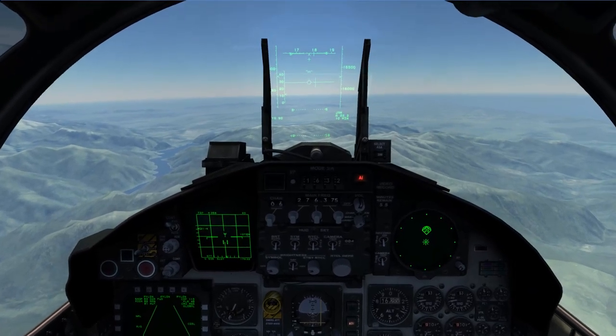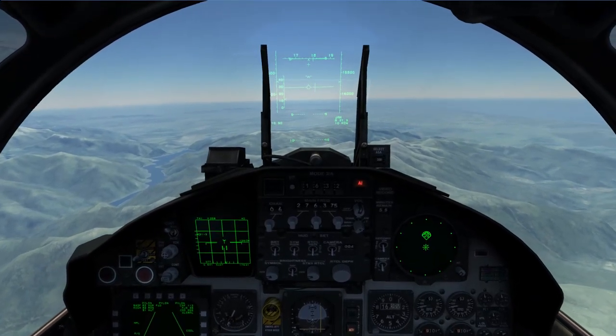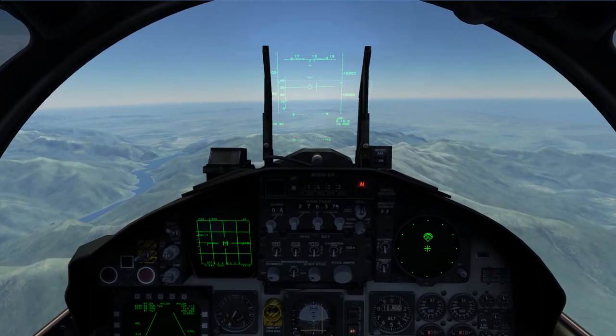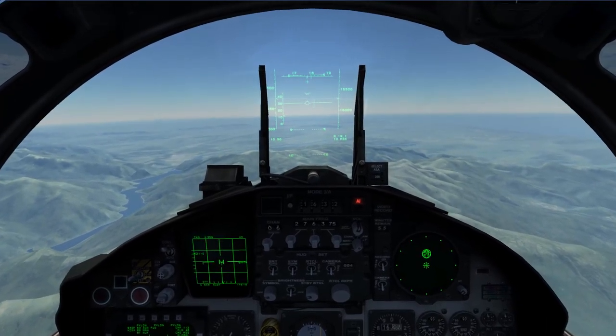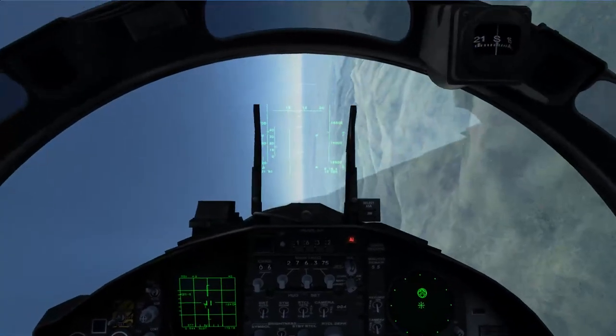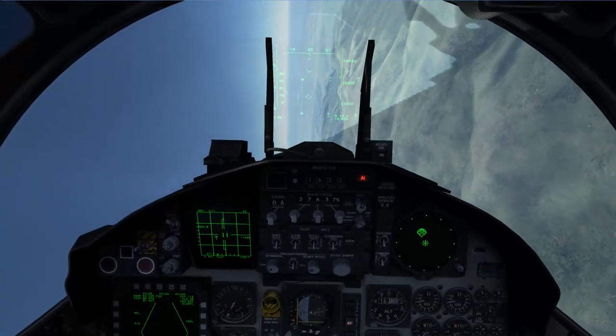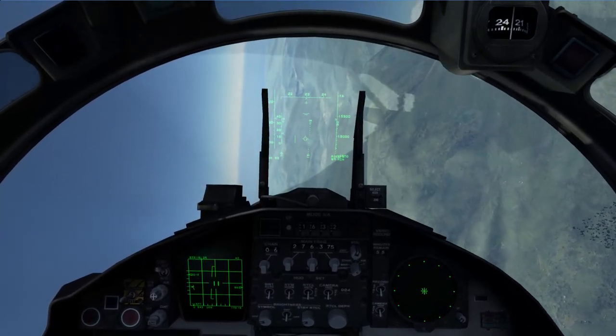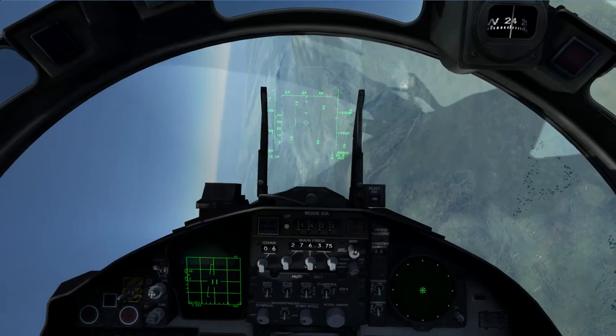Okay, so we burned through his ECM. He may or may not have done so with us. We'll go ahead and lock him up. He has burned through our ECM and he's fired a missile. So I'm going to turn a beam. I'm going to start pumping chaff. I'm going to light my afterburner because I don't care about my heat signature. It's a radar-guided missile, and I'm going to dive for the ground.